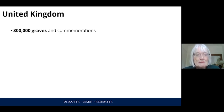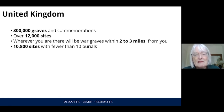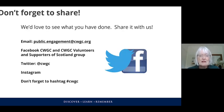And just to recap, 300,000 graves and commemorations in the UK, 12,000 sites, you will always be close to war graves. And by far the majority of them have fewer than 10 burials. So we're not looking at the big cemeteries that we see abroad. We're looking at individual communities, really. And here's how to contact us.